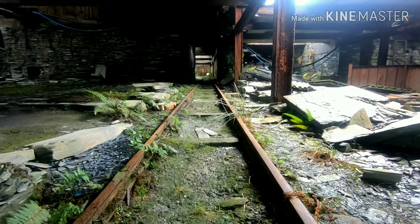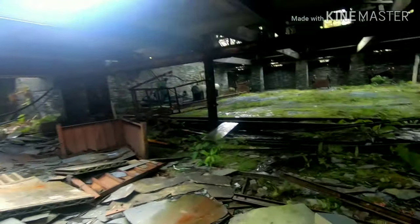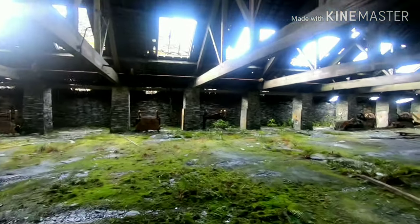Carts would have run along these tracks at one point up to the working stations, so you get chopped into workable pieces for roof slate, stone, all different uses really. Would have all been chopped up into smaller pieces and brought in a massive rock and brought down some of these.